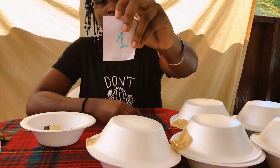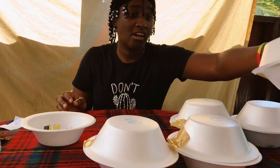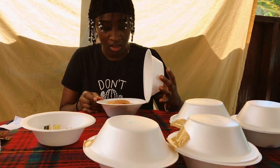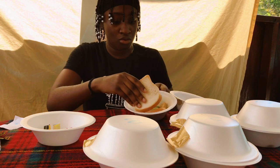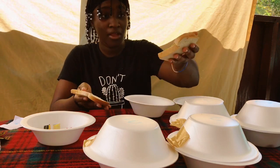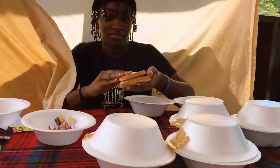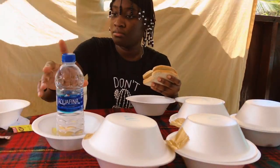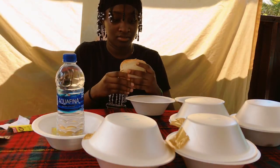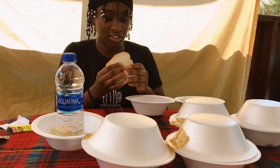Number one. Number one is a sandwich, I think. Number one is peanut butter and grape sandwich. Don't fail me. Peanut butter and grape sandwich. Okay, let's go.